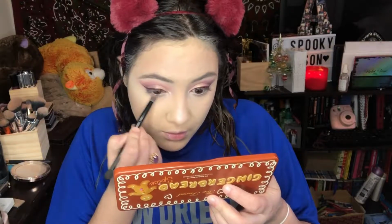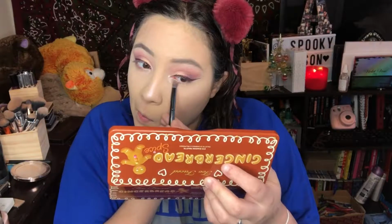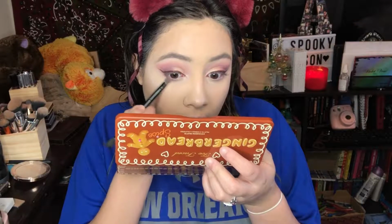I'm gonna dip back into the eyeshadow palette. And I'm gonna take this Anastasia Beverly Hills brush. I'm gonna use this side. And I'm gonna dip into Look at My Cookie. And I'm gonna go under my eyes with that. Then I'm gonna pick up Figgy Pudding, which is the darker purple color. And we're gonna focus that one only on.